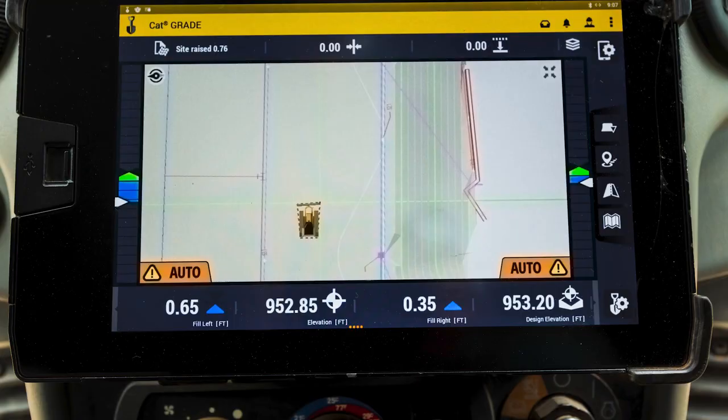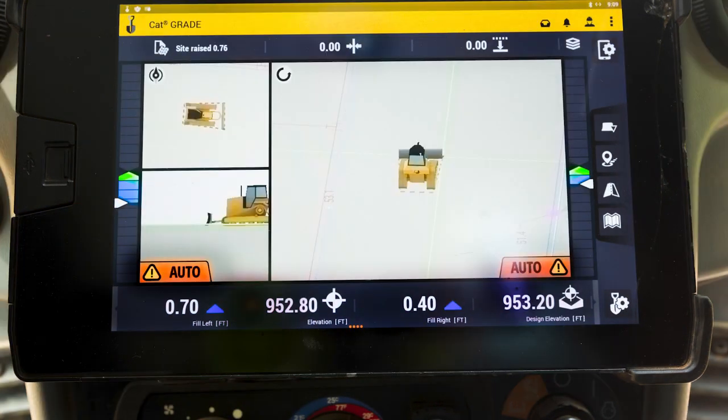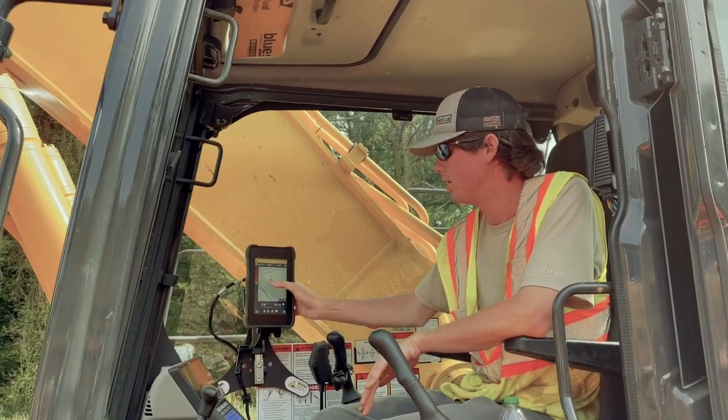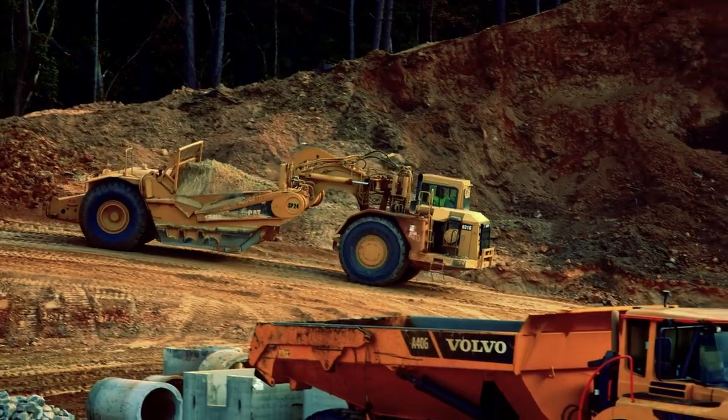They can take a file that's on the dozer and go across the whole job and let everybody know where the grade is. And on the GPS screen, it tells you everything that needs to be done and how it's supposed to be done. The way technology's come has helped us be more efficient, quicker.